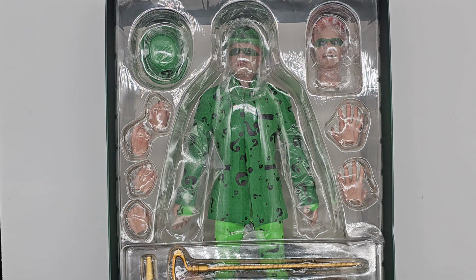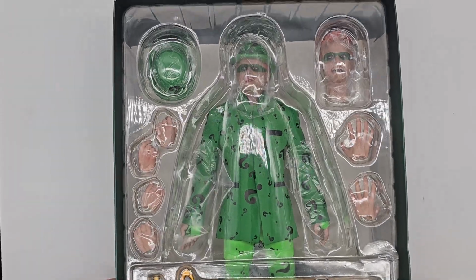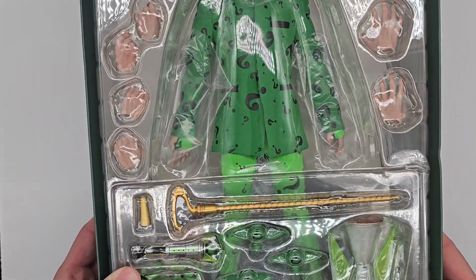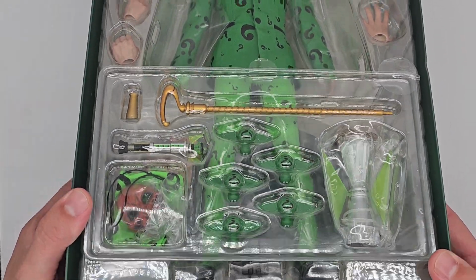It makes me happy. I loved the Arkham games when you're searching for those clues and you get those Riddler trophies. That's awesome. Of course, today, this is the Batman Forever Riddler, though, and it features the likeness to Jim Carrey. Or does it? I've got some concerns there once I get this out of the box.